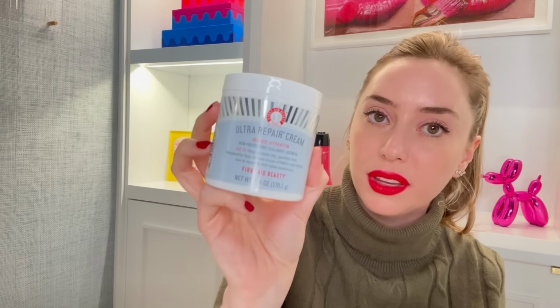But not everybody loves thick balms or things that feel a little bit greasy. If you're that kind of person, then I would say the Ultra Repair Cream by First Aid Beauty might be something that would be interesting for you. This particular one has ceramide NP. It is fragrance free, and this is a brand new one.